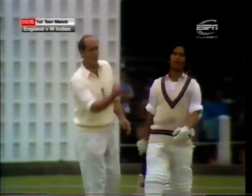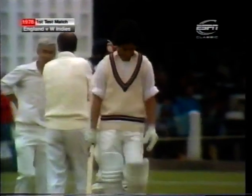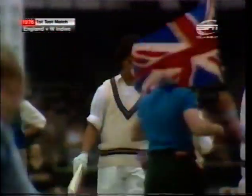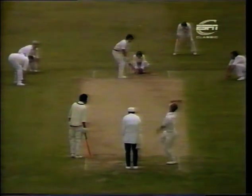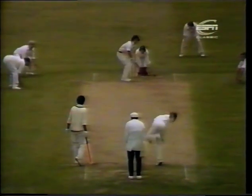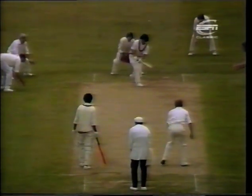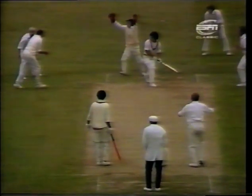And he's given it, and no doubt there in Brian Close's mind, nor in Derek Underwood's, that Larry Gomes was out for naught. Inside edge, onto pad, a little bit of turn there. And 432 for 6. So here it is again. You can see it's a little bit of turn from Underwood, this time coming over the wicket to the left-hander, whereas he's been bowling mostly around the wicket. Inside edge, you can see straight off the edge there, onto the pad, and quite a simple catch to Brian Close.